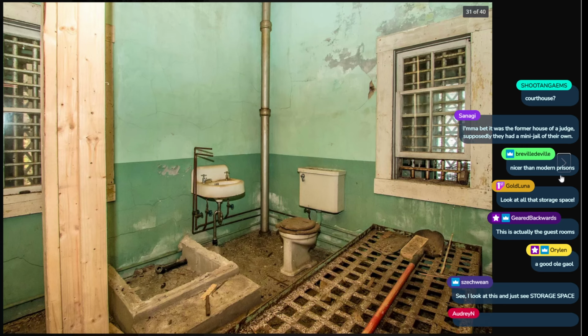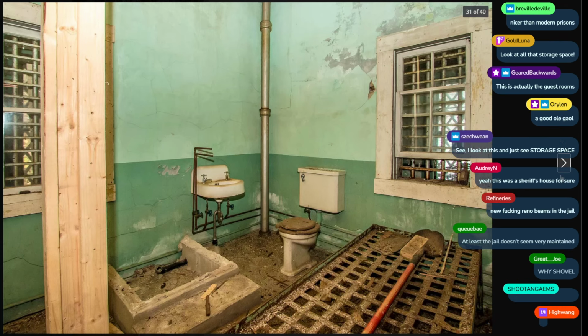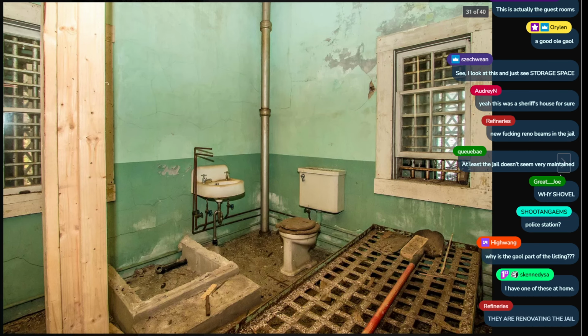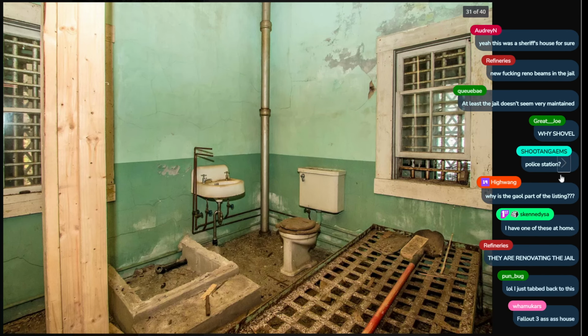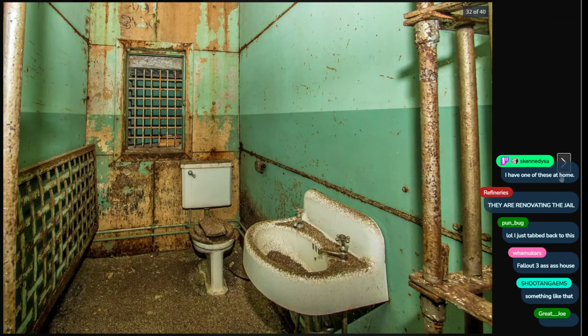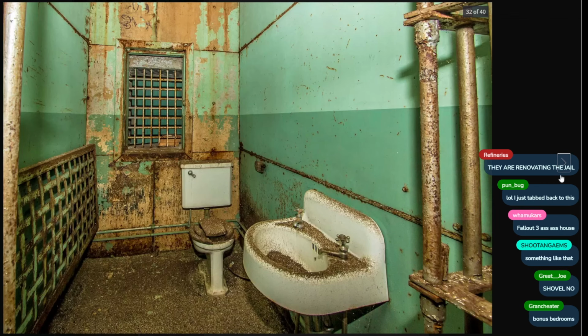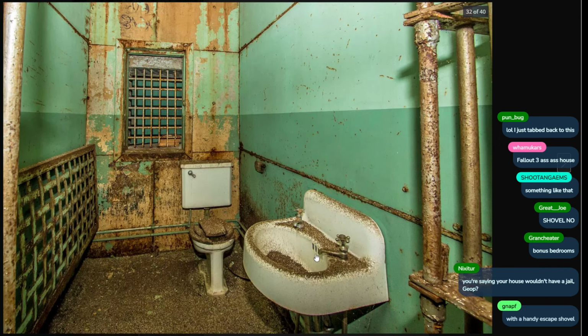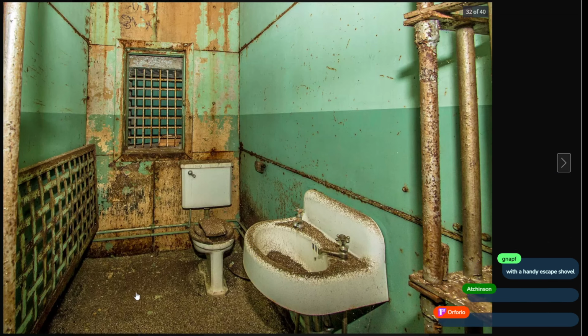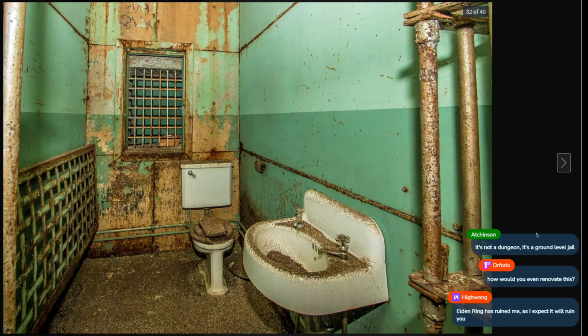I saw this in a listing somewheres, and I was like, oh, well, this is a cute house. Why is this on here? I like the old spelling of jail on there, Hi Wang. Fallout 3 ass house. It's very dusty. Like, particularly, I'm trying to make out what some of this stuff is here. Some of this particulate. I don't know, but part of me is curious about what it is, and the other part of me is like, you know what? I don't care.